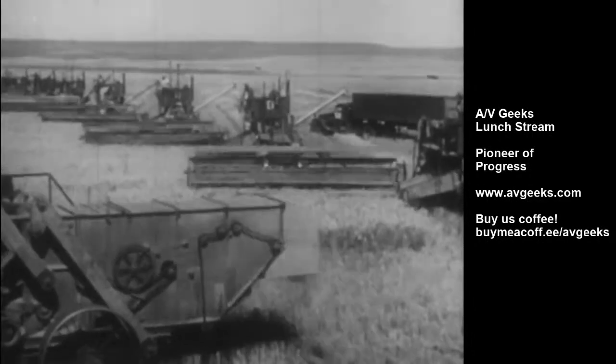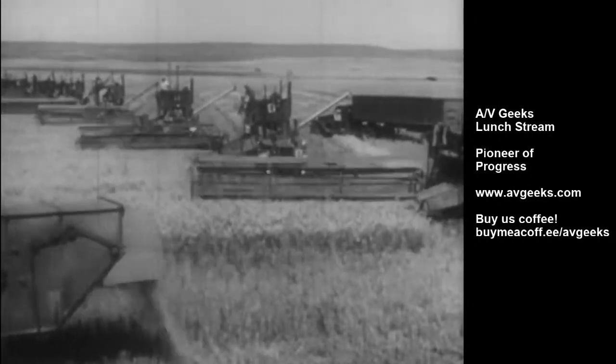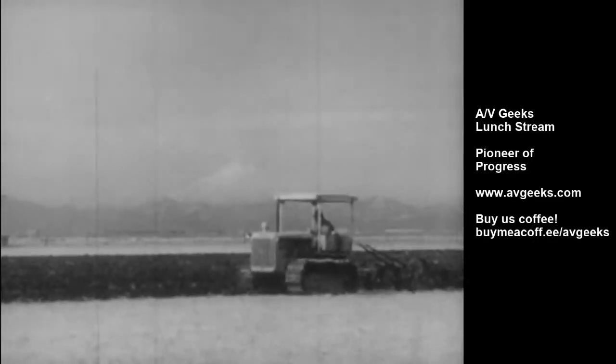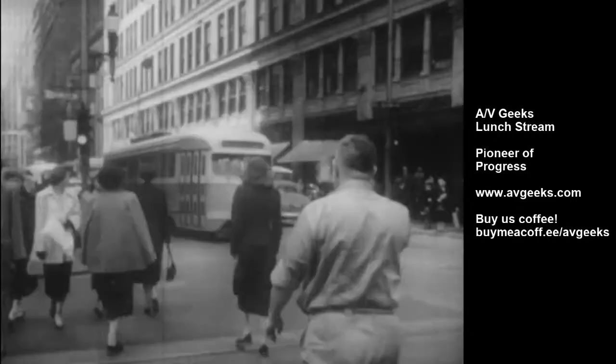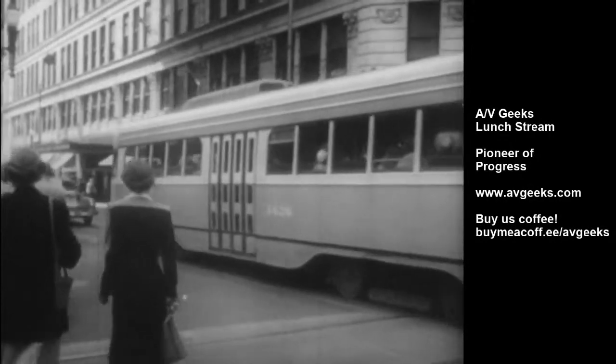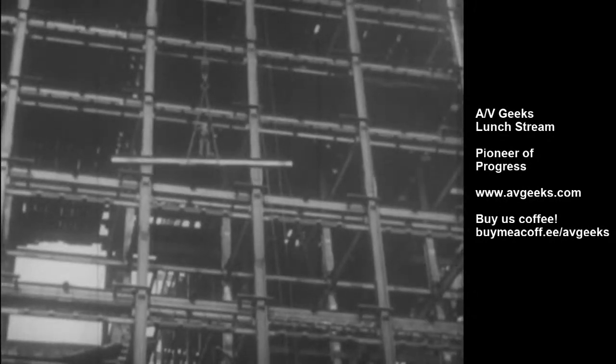It's used for farm equipment to help make us the best fed nation in the world, and our farmers the most prosperous. Steel vehicles carry us through the streets of our busy cities, cities whose very backbone and framework are of steel.